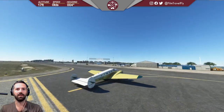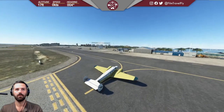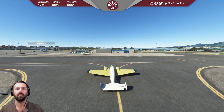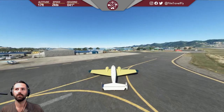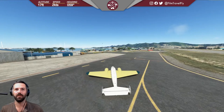Looks like we got an A310 over there. How about that? Someone's online in the A310. Where are we dropping off? We're gonna drop off right over here. We'll definitely come into this airport at some point in the A320.